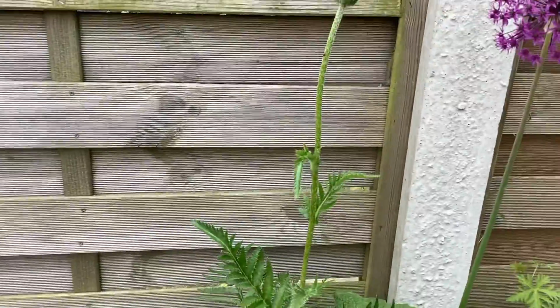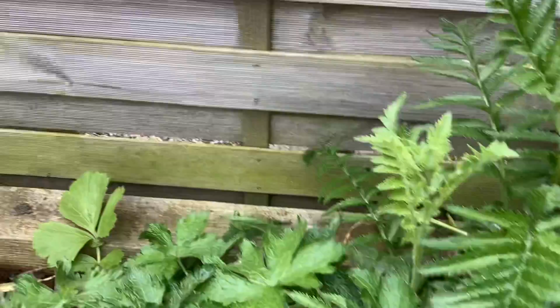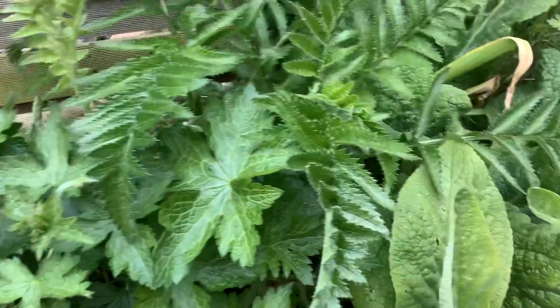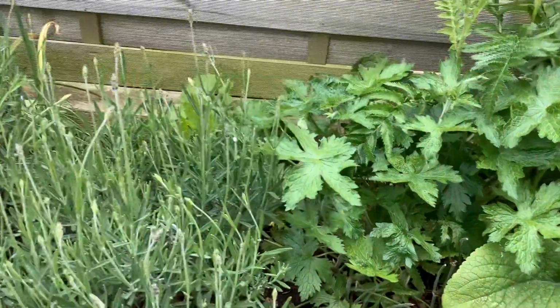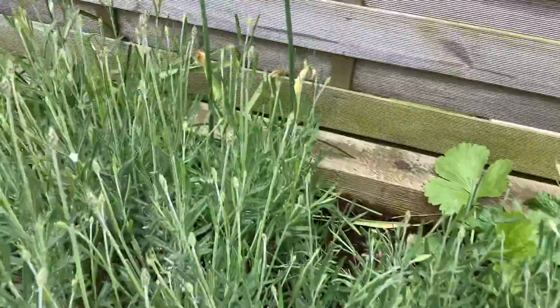A bit disappointed with my European poppy this year. Just the one big bud and another little small bud coming in there. But we redid this bed last year with more compost. So it's a raised bed, as you can see, and we topped up the compost as the level had dropped. So I think a lot of the plants went into shock. Fortunately, lavenders always come back. They never disappoint, do they?